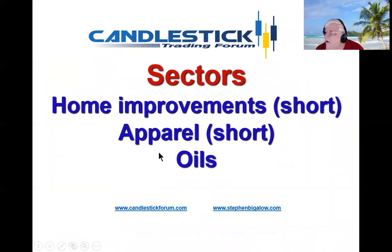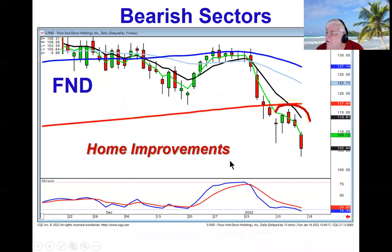So the sectors that are working well: the home improvement sectors, we're still short. The apparel sector, you can be short, but the oils are still trading positive. So with things like Floor and Decor, look at your bearish J-hook pattern. Not only do you have a failure right at the 50 with a close below the T line, now you have a bearish J-hook pattern.